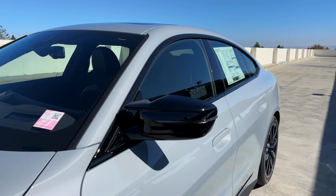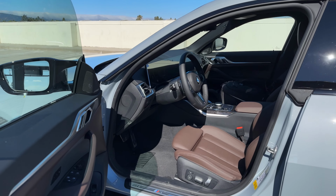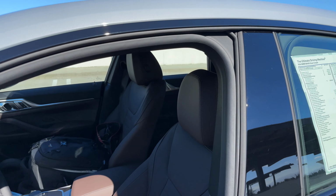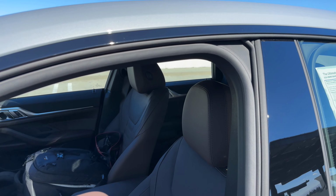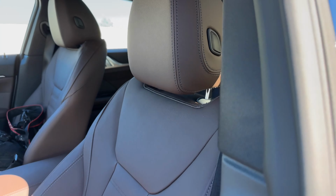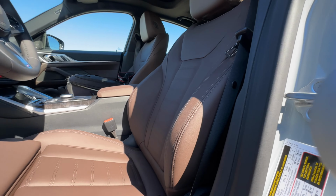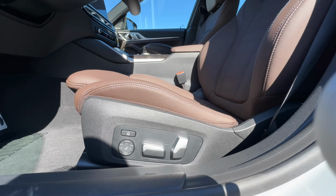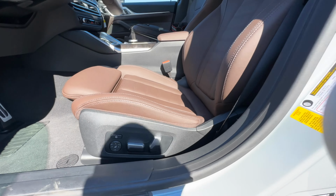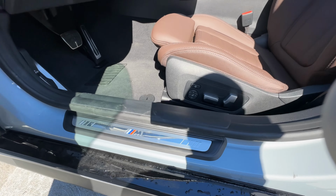Our M-style mirror caps. So opening up, we have the Mocha Vernasca leather, which is an interesting choice against the Brooklyn Gray. Normally for store inventory, I'd go with Tacora red, perhaps even black, maybe even a beige. But I think it looks decently against the Brooklyn Gray. And of course, you do have adjustable side bolsters with a leather lumbar support as well. M badging on the door sill. Curiously, it doesn't just say M440.